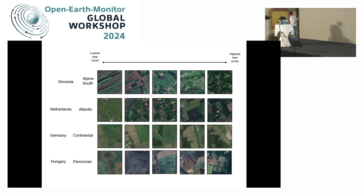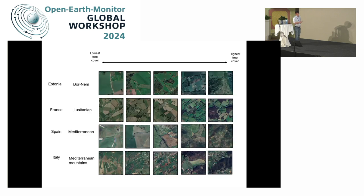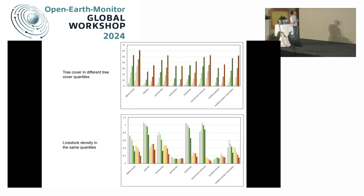And you can see that there's also difference between different environmental zones, right? Even the most dense area in the Atlantic is maybe the third, would be a third quantile in another zone. So the same is then in the Boreal region, Lusitanian, Mediterranean, unsurprisingly, has the lowest tree cover, right? Because of climatic conditions.